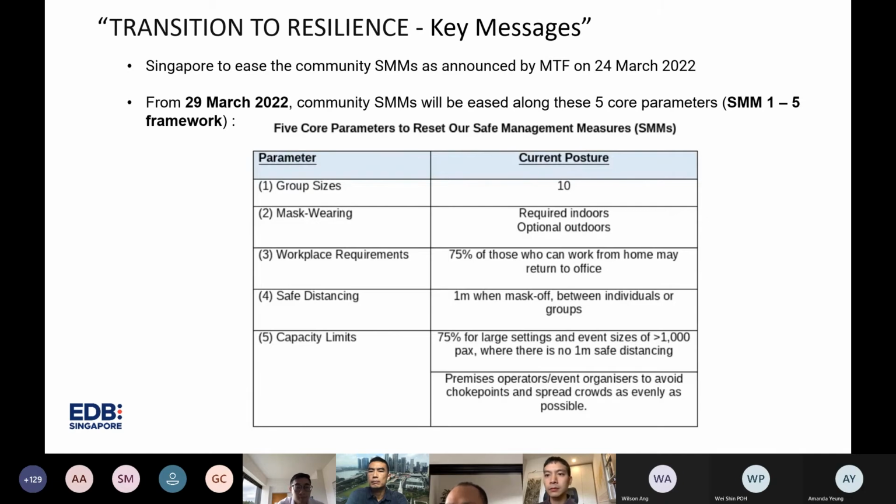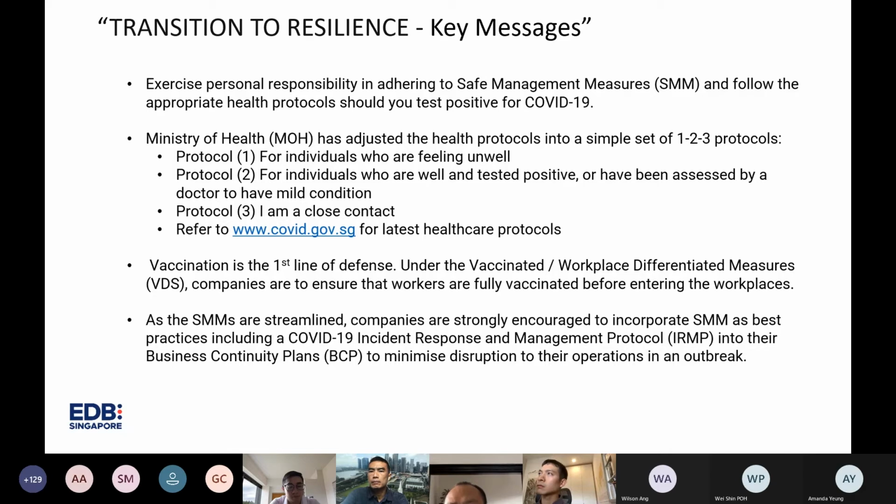And also the last one on capacity limits of 75% for large settings and event sizes of more than 1,000 pax where there is no 1 meter safe distancing. And premises operators or event organizers is to avoid any choke points and spread crowds. This is to prevent any congestions in the areas. Okay, this is talking about the protocol 1, 2, 3, which is in line with covid.gov.sg. So this is the latest healthcare protocol. So do check on this website for the latest healthcare protocols. Protocol 1 is for individuals who are feeling unwell. Protocol 2 is for individuals who are well and tested positive or have been assessed by a doctor to have a mild condition. And protocol 3 is for close contacts of any C plus cases.